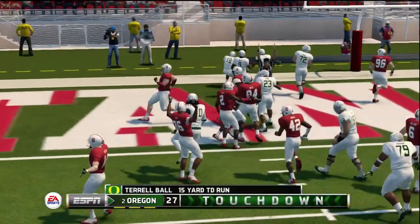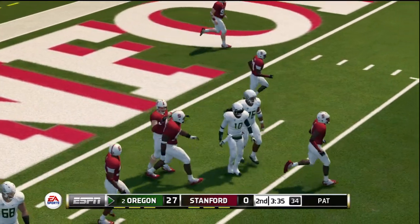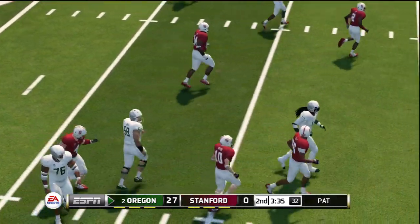Touchdown, Ducks. This one has gotten out of hand. Usually we don't see games get real ugly until the second half, when the talent of the depth chart starts to show. But man.